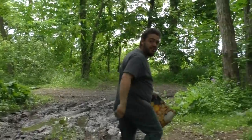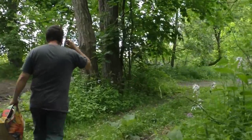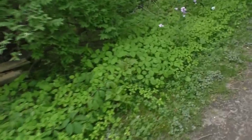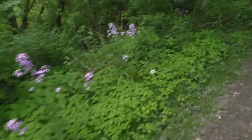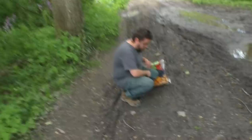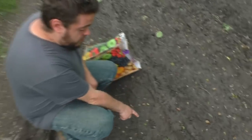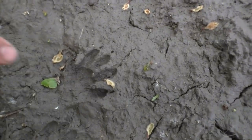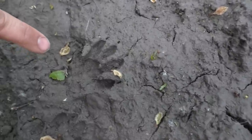They cut through here. Mugwort, jewelweed, burdock, garlic mustard, dame's rocket, some kind of honeysuckle, Jimmy Creeper. Now this, that is the paw print of a wild teddy bear from Toys R Us. They're extinct now.